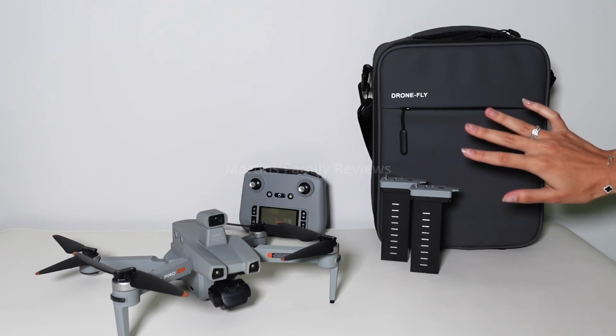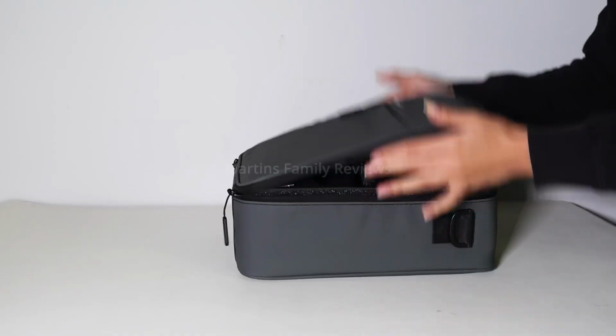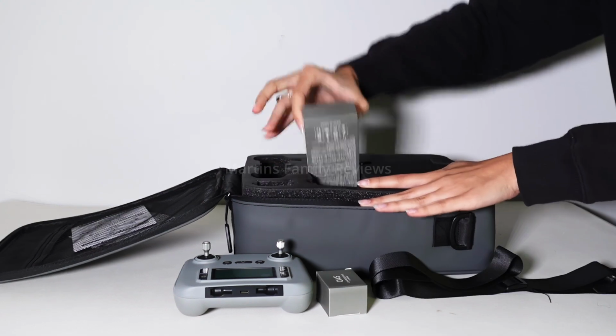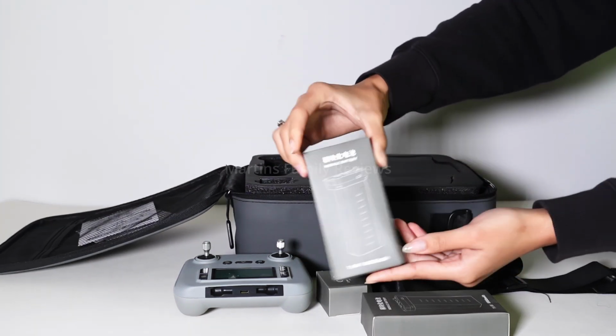Hi everyone, with me today I have this professional drone I got from Amazon. There's so many different features to talk about when it comes to this product. First off, setting it up was incredibly simple because they have a user-friendly app, and in the app you're going to find a guide video to help you get started step by step.